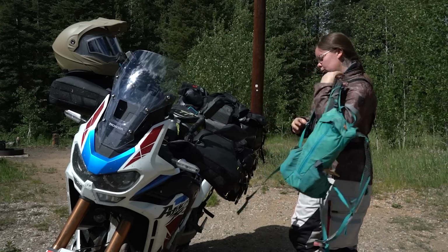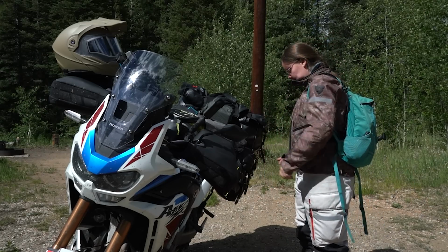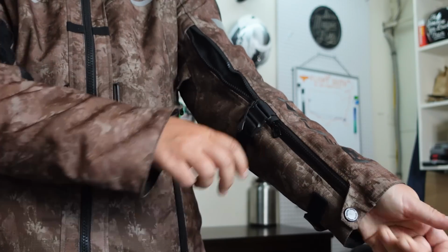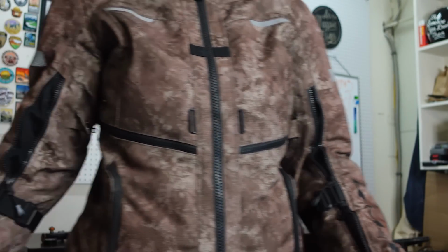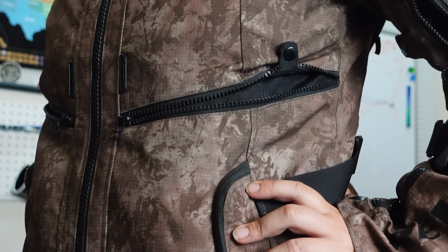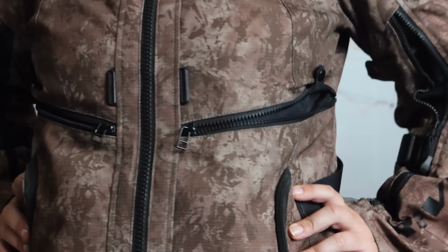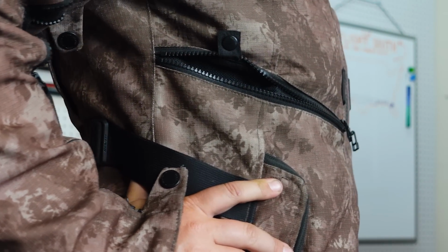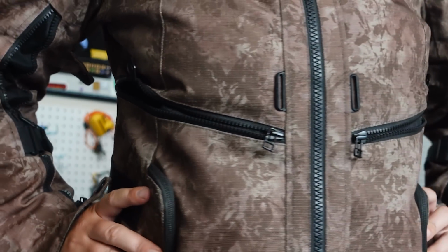I actually want to praise all of the vents on this jacket really quickly. One, it has the full arm vent system, the way that my Scorpion Yosemite suit does, but also under boob vents. Ladies, under boob vents. They're amazing. Also, they added buttons to hold the vent open.